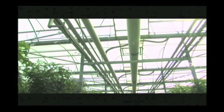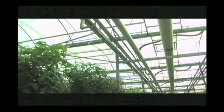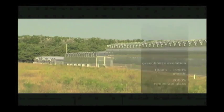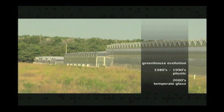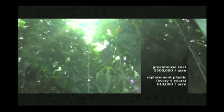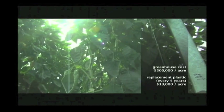Light is a limiting factor to control, which is why special attention is made to the actual covering of the greenhouse. In the last 4 years, 50% of the greenhouse expansions have chosen temperate glass, as this maximizes light during the darker months. Building a greenhouse is expensive, close to $500,000 an acre.